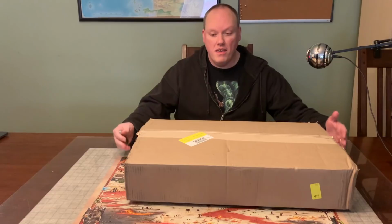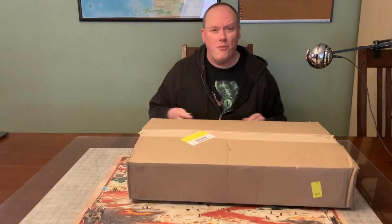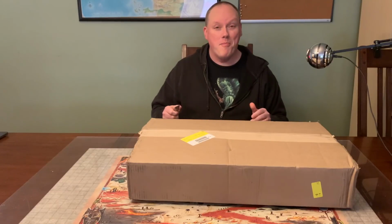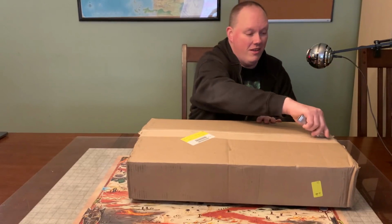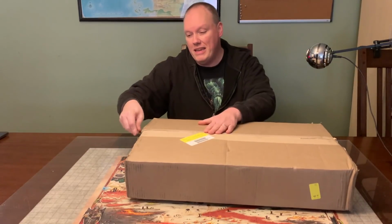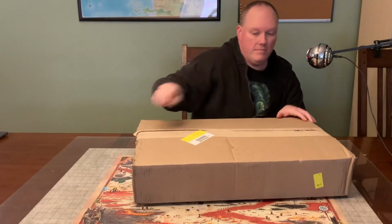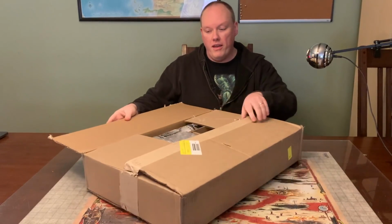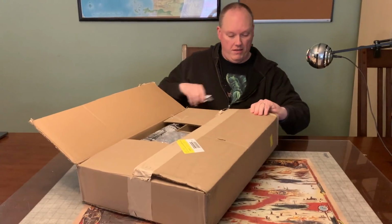It is a big, hefty box. Weighs a lot. One of the things about Beadle and Grimm's boxes, per pound, they're pretty good value. So we're gonna open this up. Hopefully not damage anything. And see what is inside. So right off the bat, let's see. Let's cut down here.